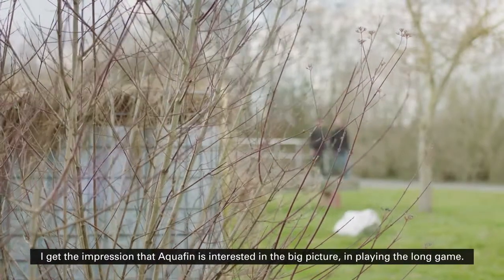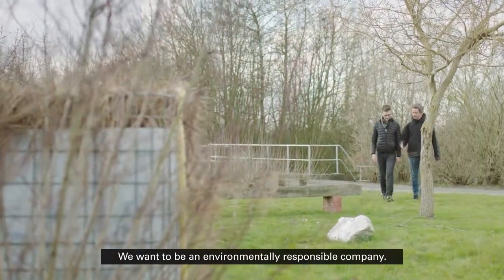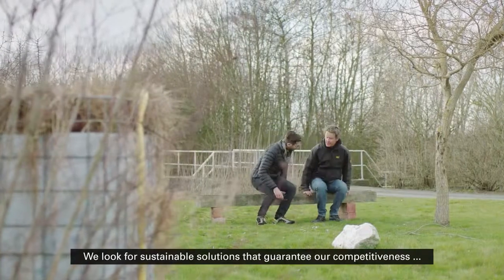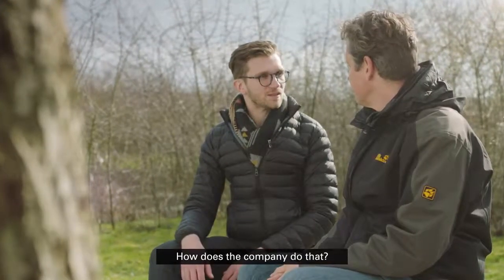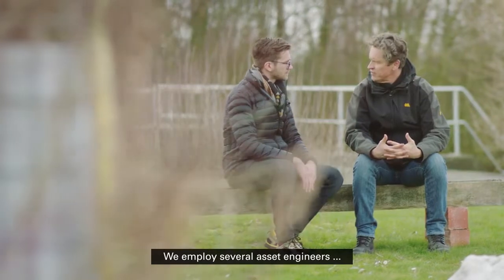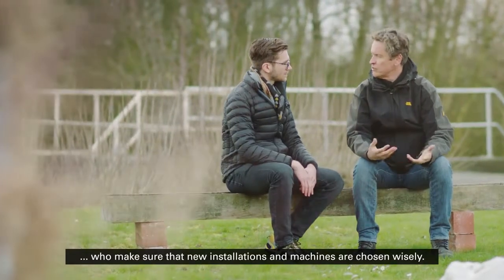I get the impression that Aquafin is very interested in the big picture, in playing the long game. Yes, we want to be an environmentally responsible company, and we are looking for sustainable solutions that guarantee our competitiveness and the global environment in the long run. And how does the company do that? We invest heavily in what we call life cycle management. We employ several asset engineers whose task it is to make sure that new installations and machines are chosen wisely.